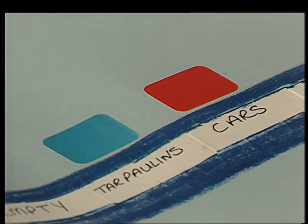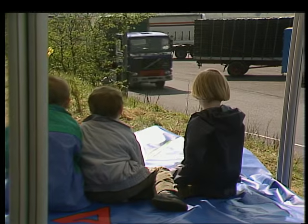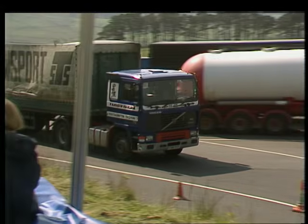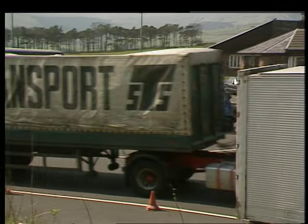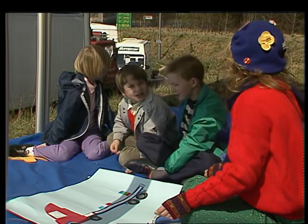Yes, we've got a car going. Any coming, Donna? Yes, one. One, where? Here. Oh, yes. Me and John are right for it. Yeah. 1, 2, 3, 4, 5, 10 wheels. What colour do you think is going to be next?